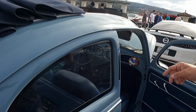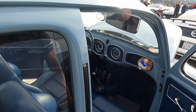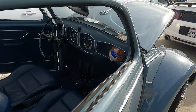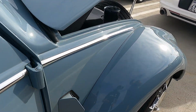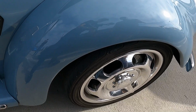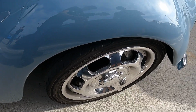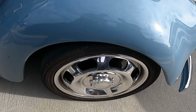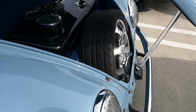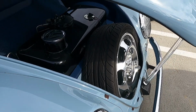Wow. Have you ever seen these? Semaphores. I was trying to think of the name of them before. Super cool. Crotch cooler. And these are billet wheels specifically for the car. They designed it specifically for the car. Wilwood brakes in there. You're not going to see these wheels on any other Volkswagen. It was designed off a 1959. Even the spare in there, Porsche, which I think is pretty cool as well.